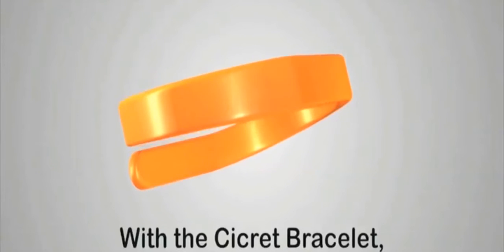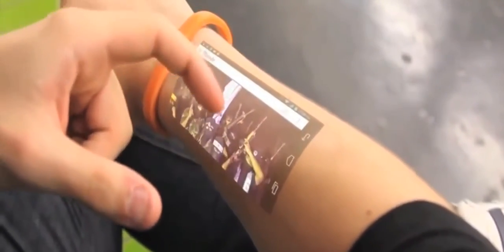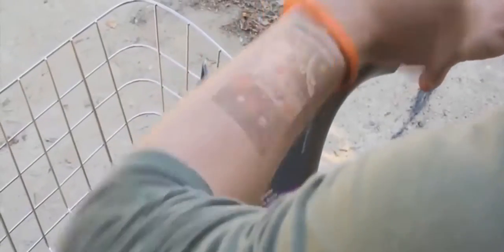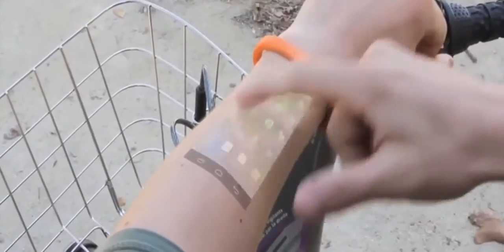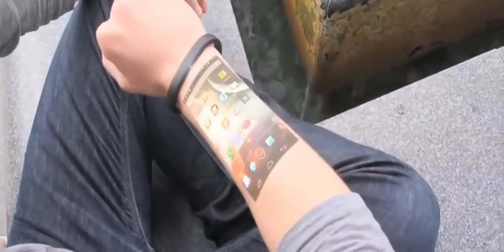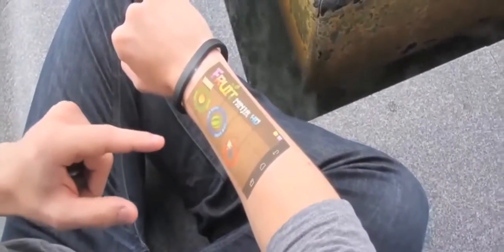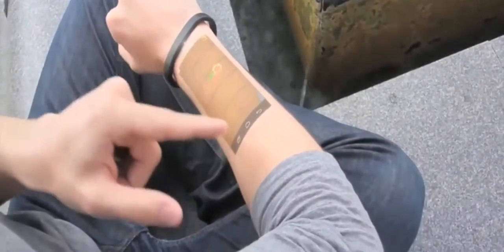The Secret Bracelet is a smartwatch which uses a small projector which is able to display an Android interface, and you can actually interact with it using proximity sensors, so it works like a regular phone. You can use it to send text messages, play games, watch movies, or even look up directions. One of the coolest features is the fact that it's waterproof. Because it carries out phone functions, once you strap it on, you'll never have to worry about misplacing your phone because it's on you the entire time.